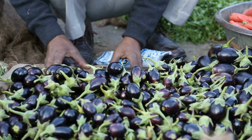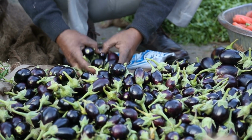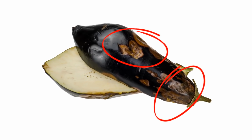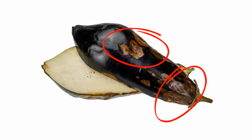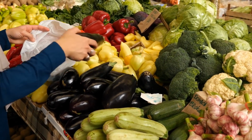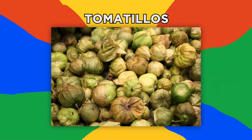As a general rule, the smaller the eggplant, the fewer the seeds it will have, and the less bitter it will taste. Browning near the cap, bruises, or wet spots could be a sign of rot, so you'll have to caress your eggplant before you make any choices. Tomatillos.